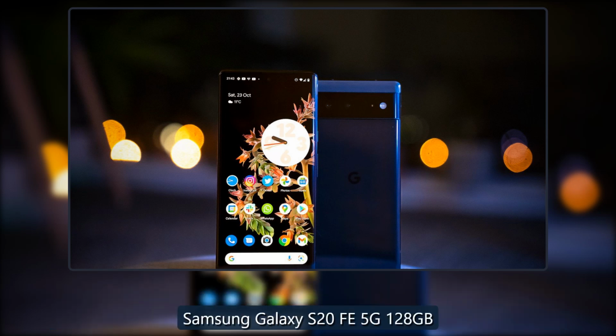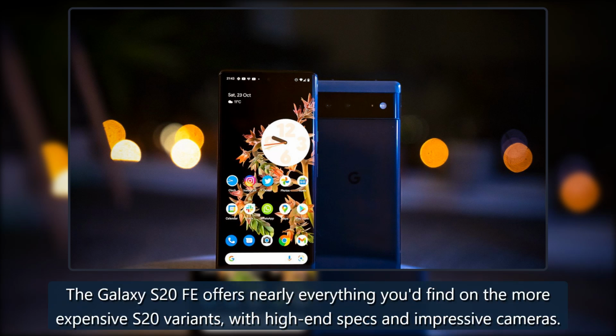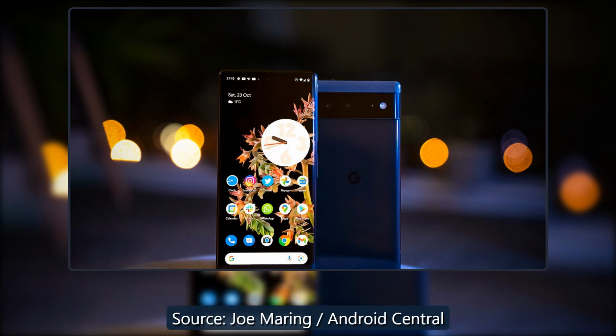Samsung Galaxy S20 FE 5G 128GB. The Galaxy S20 FE offers nearly everything you'd find on the more expensive S20 variants, with high-end specs and impressive cameras. Source, Joe Maring, Android Central.